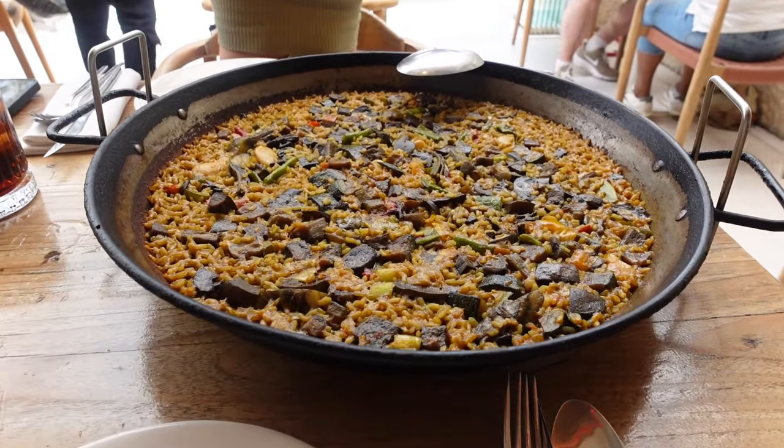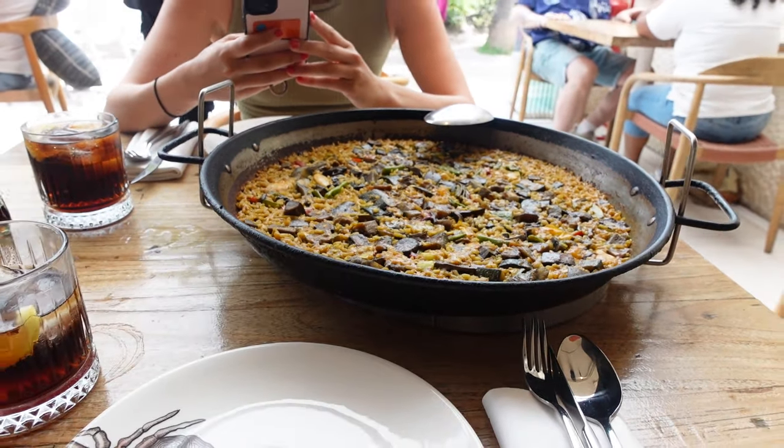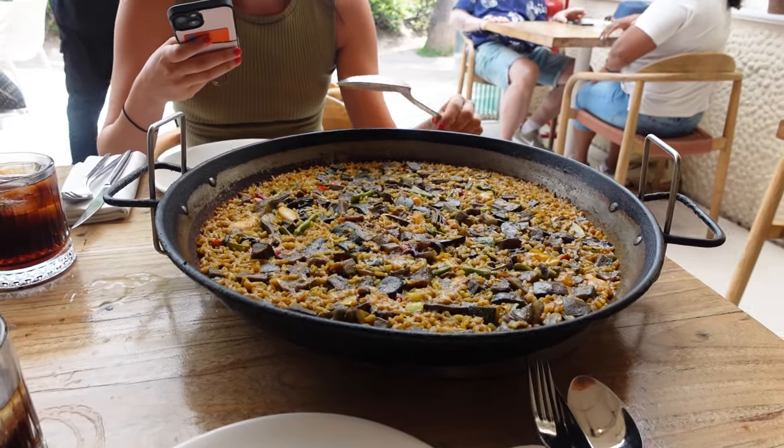Oh my god. Look at this huge paella. Well, luckily it's to share, but still. It's humongous.